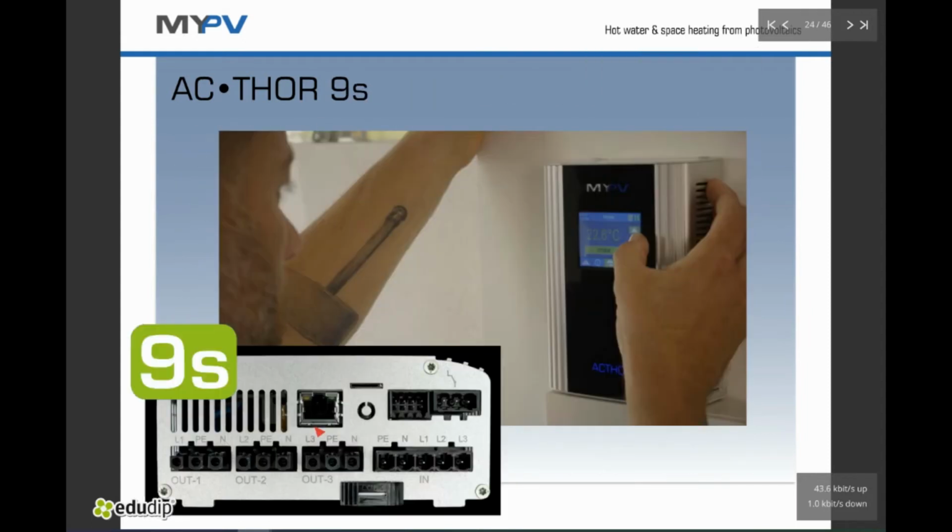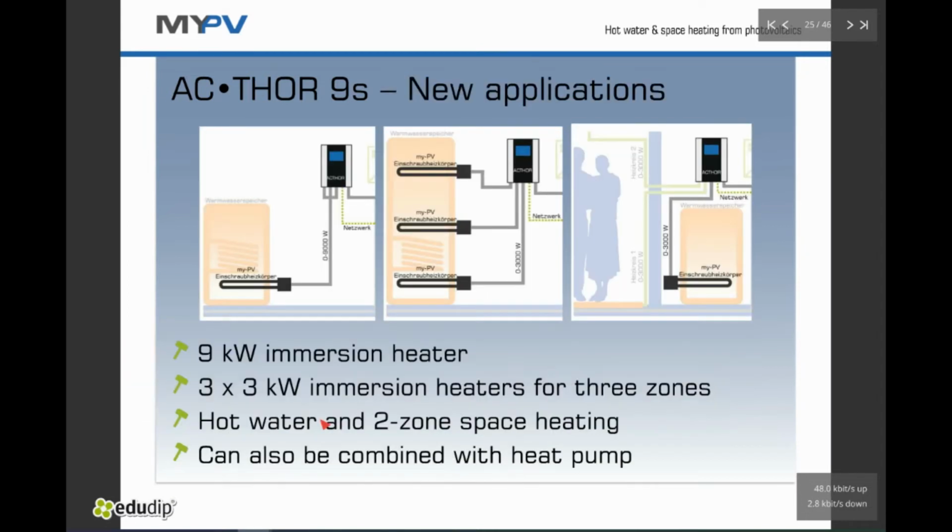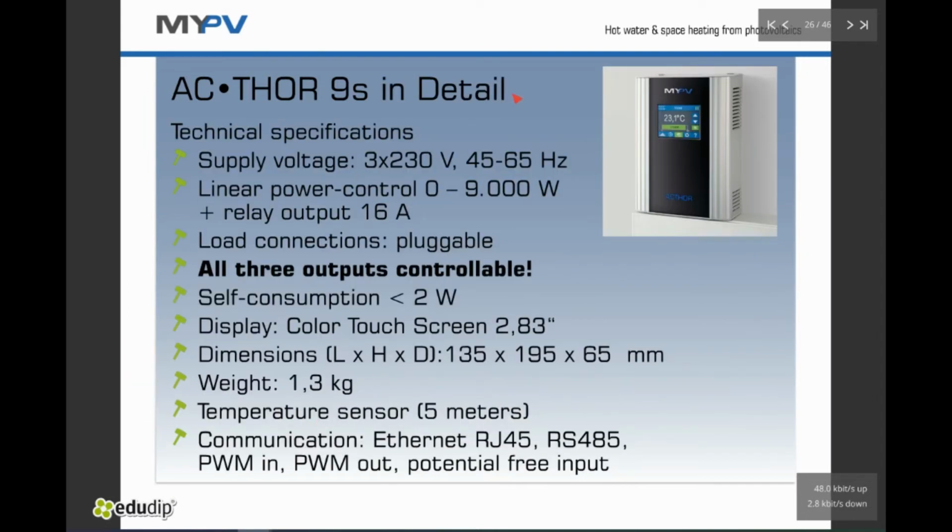And now we come to the ACTHOR 9S. It is in the same case. It's not bigger than the single phase product, but instead of the mains socket on the bottom, we have now 3 plugs for all 3 phases. And this is now a 3-phase solution for a power output from 0 to 9,000 watts. We have all the details again here on the slide.